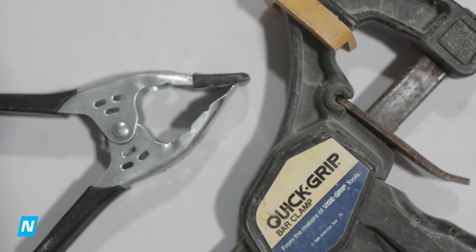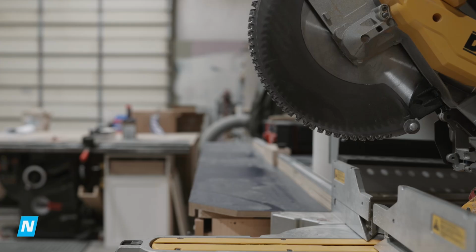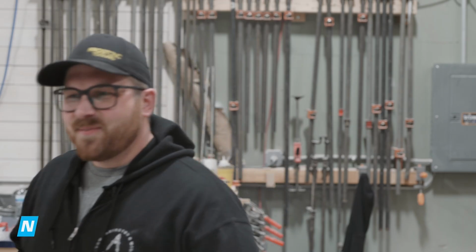I look at woodworking as an art. I look at manufacturing as an art. We're a custom cabinet and millwork shop. We specialize in residential and commercial cabinetry in Hampton, Virginia.